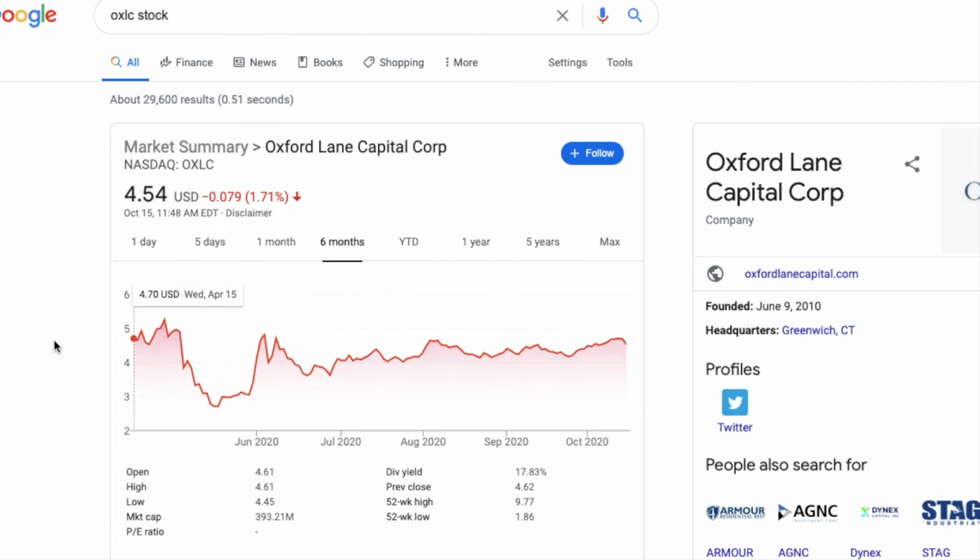6 months in the red, but not by much. Started the 6 month pattern here at only 4.70, so it's not down for the last 6 months by too much of a margin.